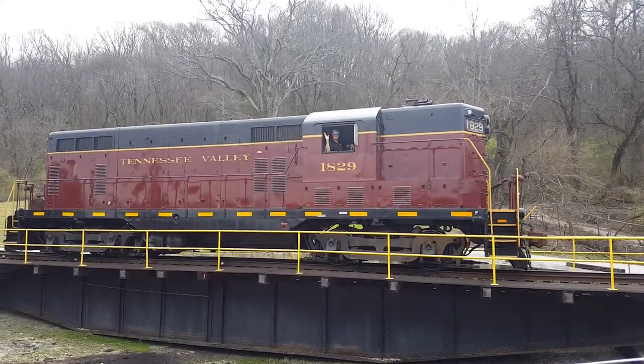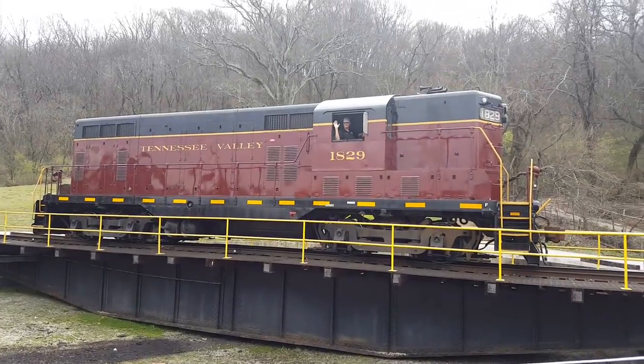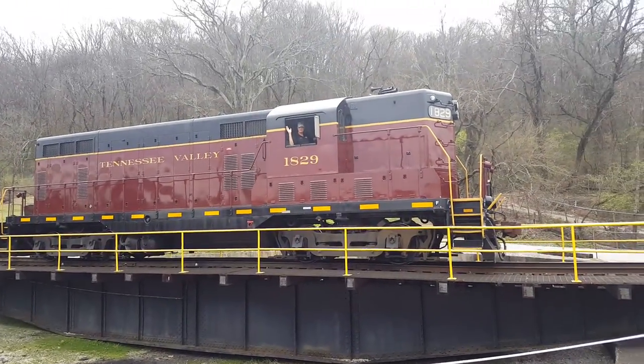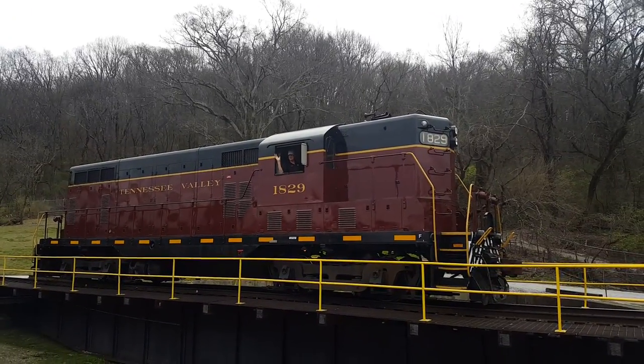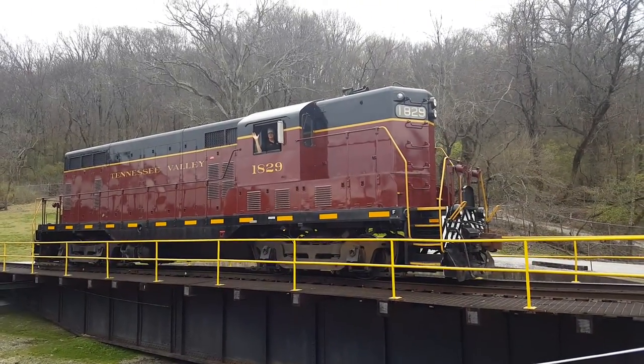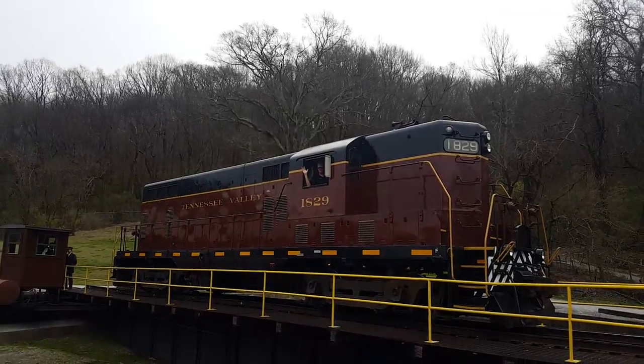The major difference between the early diesel locomotives and the ones being produced today is that the modern locomotives today do have computer systems in them, as well as produce much more power and are much more fuel efficient. Look, it's coming to the front.